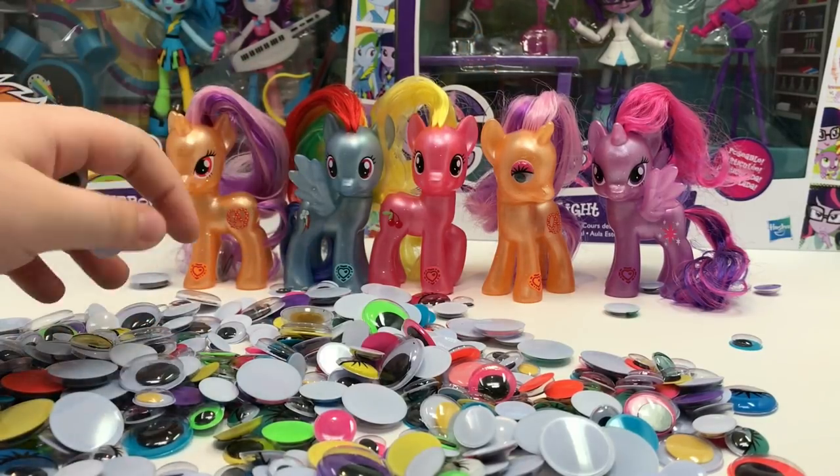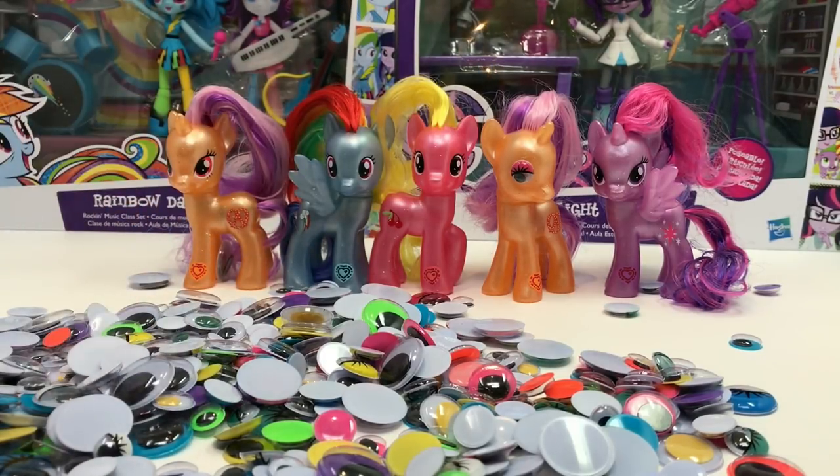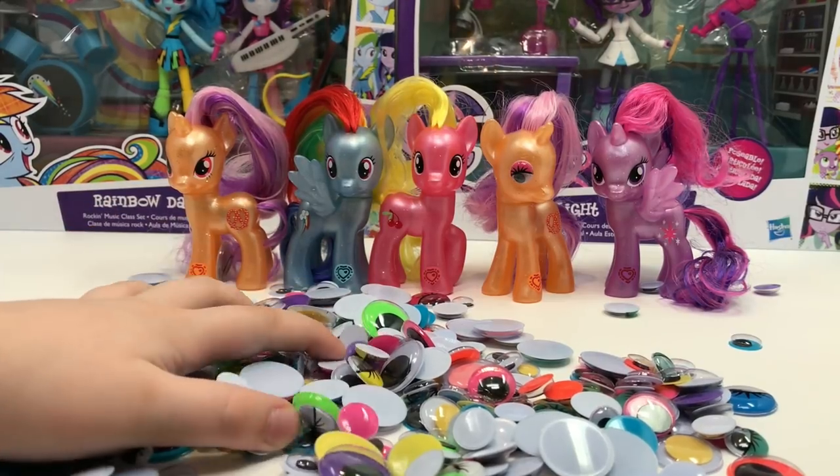Well, let us know in the comments which was your favorite eyeball. And of course, if you see another pony like this, you have to let us know. We're going to come right back. We're going to do the Rainbow Dash music class set. Do you want to do Rainbow Dash or Twilight? Twilight. You want to do Twilight next? Okay, so we'll be right back with Twilight. Let us know in the comments what you think.